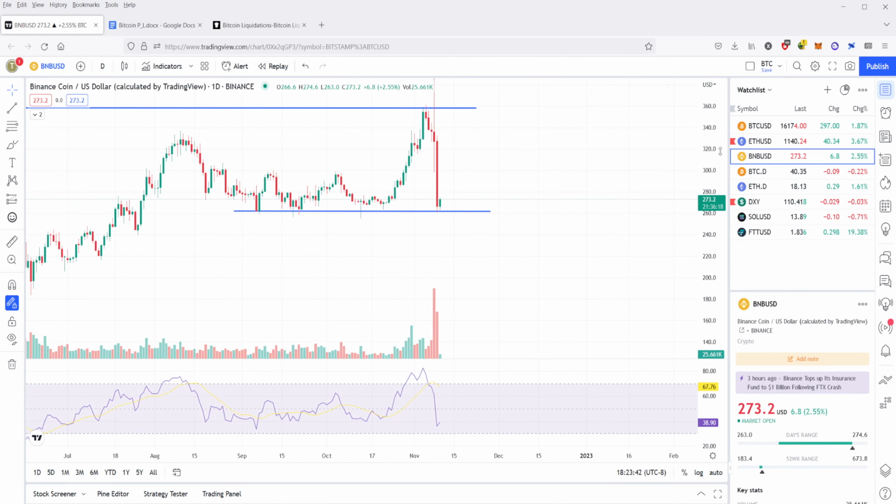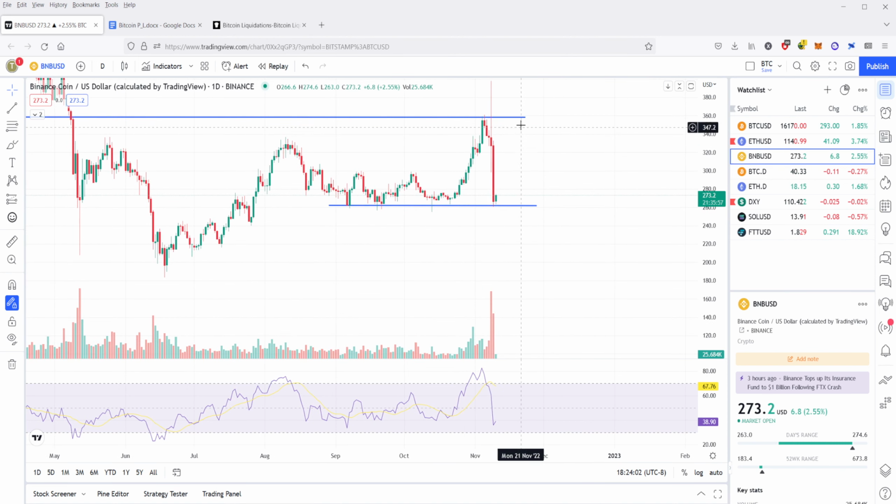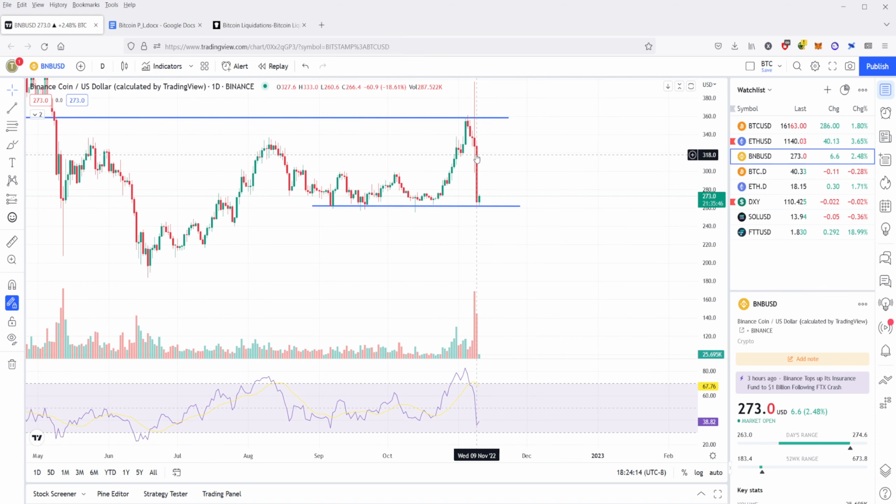And then we're also going to take a look at Binance coin. So Binance coin has held up the best. I mean, it's been rough for Binance coin as well, but it's at least at support right now, and the support level is 262. It came all the way down here and bounced off of that level. The reason I think Binance coin had a heavier sell-off today is because CZ over at Binance announced that they would no longer be interested in purchasing FTX.